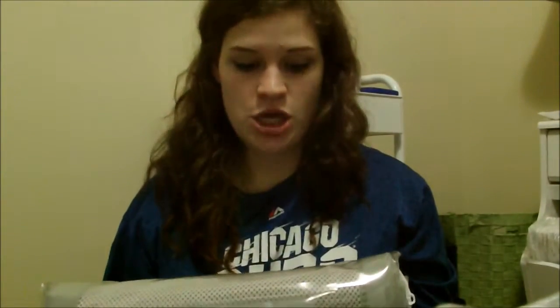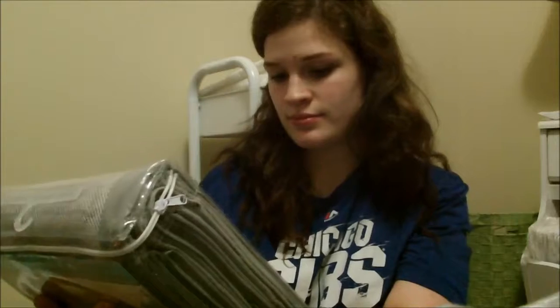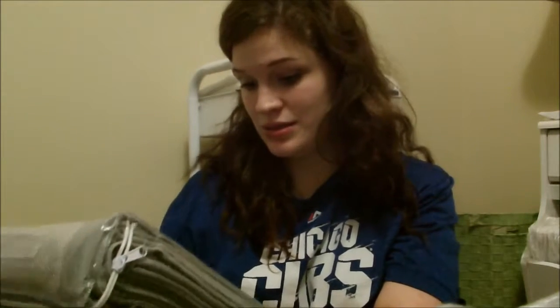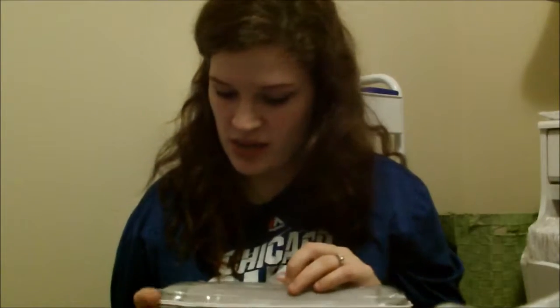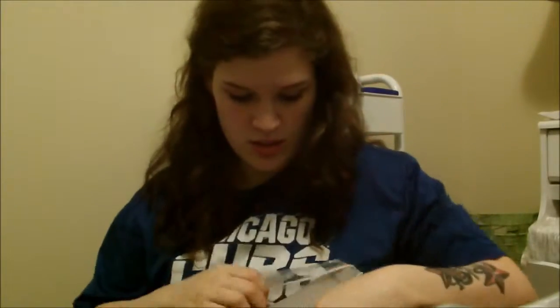And then the next thing I did want to try is this breathable mesh crib liner. I want to try it and see how it works out. I think it will be pretty good. It says pediatricians recommended, because I know with Christian they told me that I couldn't use bumper pads. We did anyway, but we're going to try the ones with the holes in them. They do got holes in them. I'm going to see what it looks like. I'm not going to take it completely out. Oh, it's soft. Might get you one. But that's what we got.